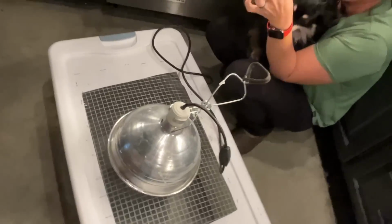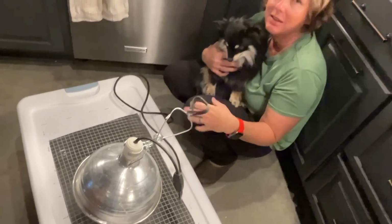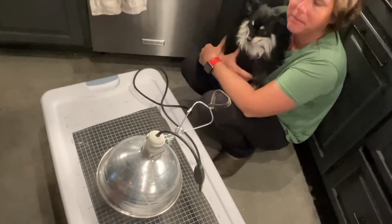If you start seeing them all piled together in one area under the light, then you know it's not warm enough. But I think we're not gonna have that problem.